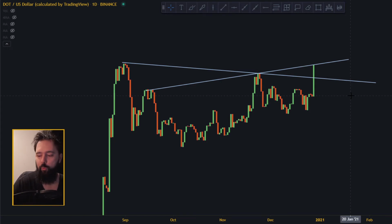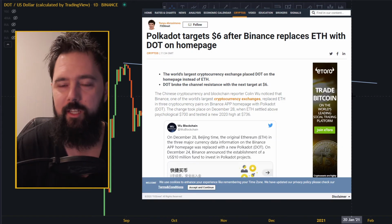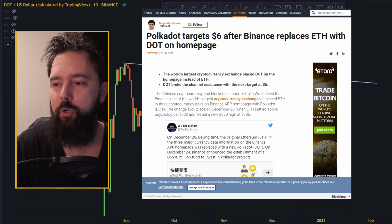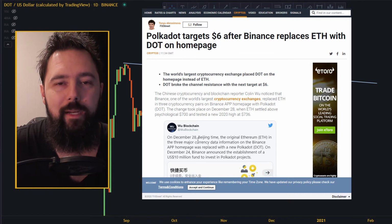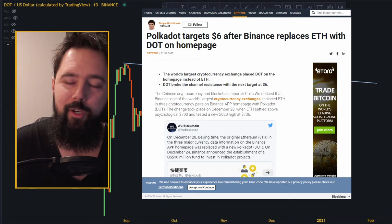And before we actually do price prediction, I want to show you an article on Polkadot that I just found. Polkadot targets 6 after Binance replaces ETH with DOT on homepage. It says the Chinese cryptocurrency blockchain reporter Colin Wu noticed that Binance, one of the world's largest cryptocurrency exchanges, replaced ETH in 3 of cryptocurrency pairs on Binance app homepage with Polkadot. So basically what he noticed is that on Binance front page, they replaced 3 pairs from ETH to DOT. So something is changing. Maybe Binance has some investment in DOT more than ETH. You know, I'm not gonna speculate on that.